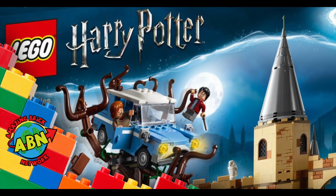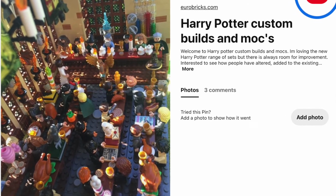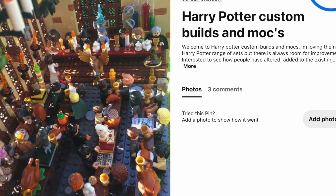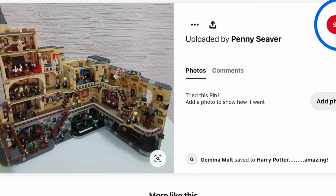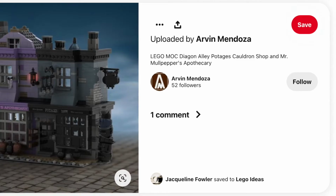Harry Potter is alive and well with this Pinterest theme. So let's go and check it out. Make sure that we get some ideas here. Look, the Great Hall. I love this. It is just packed full of detail. The lighting is utterly beautiful and it is just so good. I do love it. Even this here where you can actually see the whole layout, the way it doll houses. Phenomenal stuff.